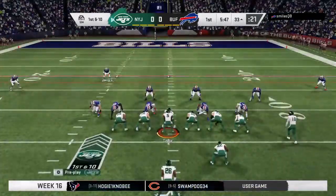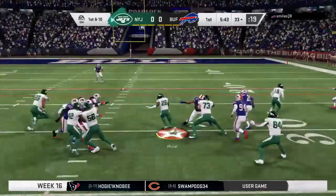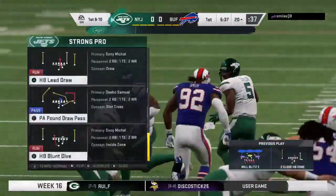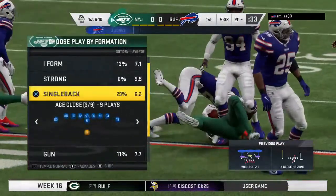So they'll come up 1st and 10 now from the 33. They'll run with Michel. And an alley to run. And they'll get this one down to about the 20-yard line. That's good for a Jet first down, a gain of 13. Quite the opening drive march they're on right now.